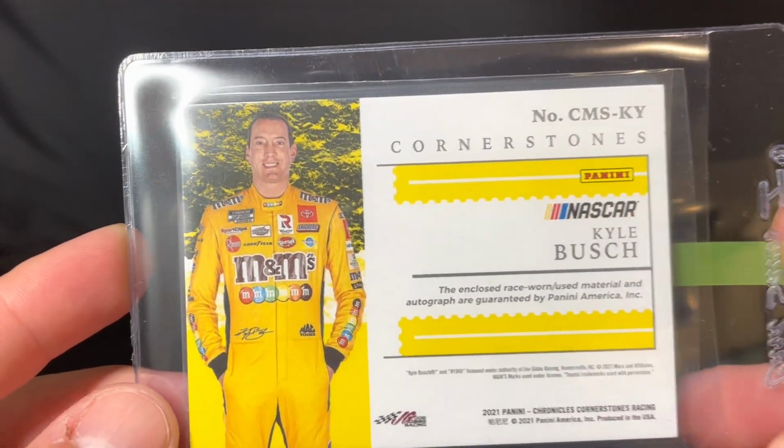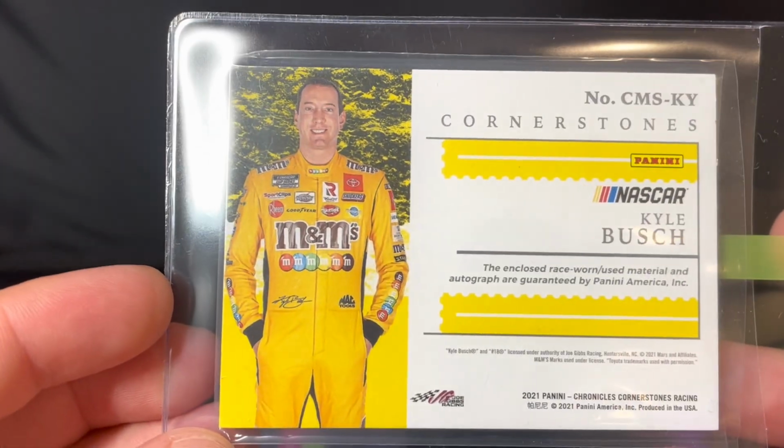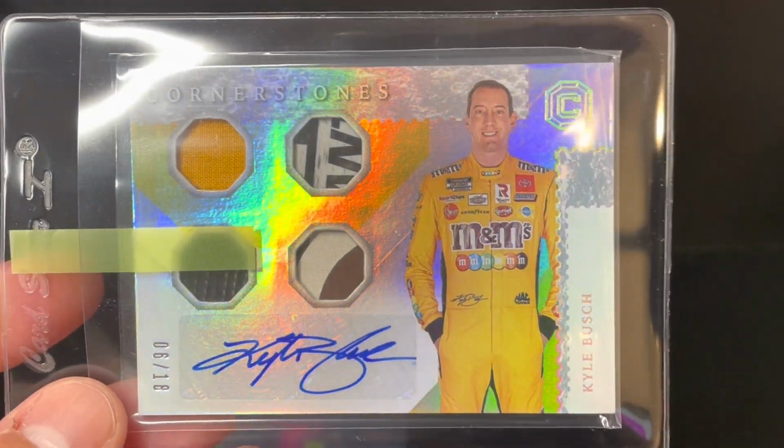So this is the 2021 Panini Chronicles Cornerstones. The Auto Quad Patch is what they call it. So I'm hoping for a 9 with a 10 auto on this one. Be my first graded racing card I've ever done. So hopefully we get a good return on that one.